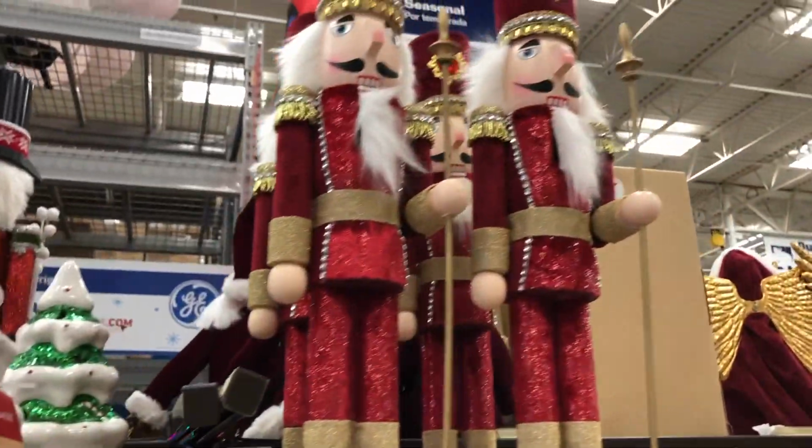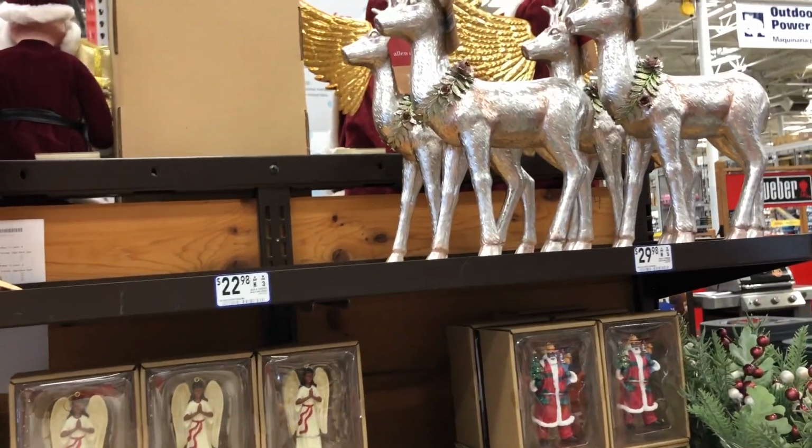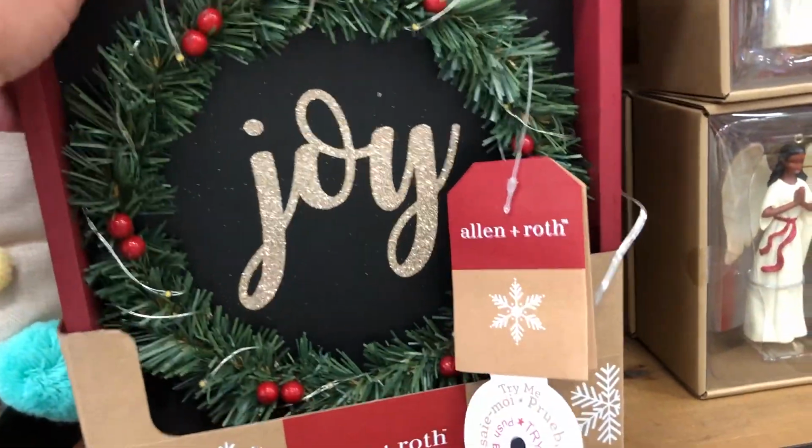Those are more nutcrackers. Wooden soldiers. Alright, some glittery reindeers. This one's cute. Lights up. I think everything lights up from Allen and Roth.